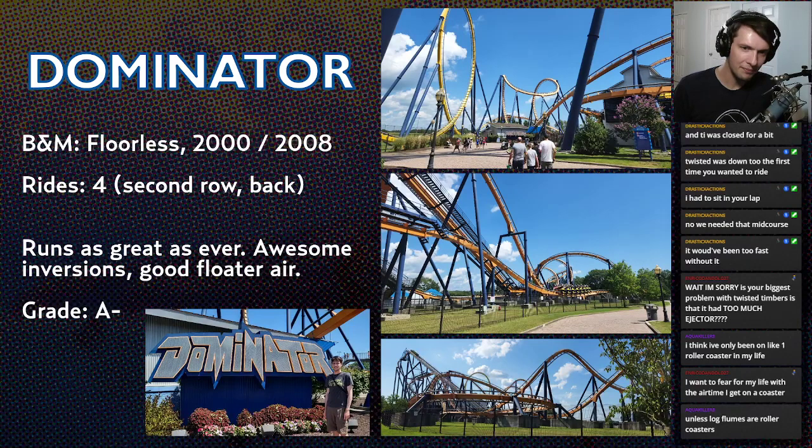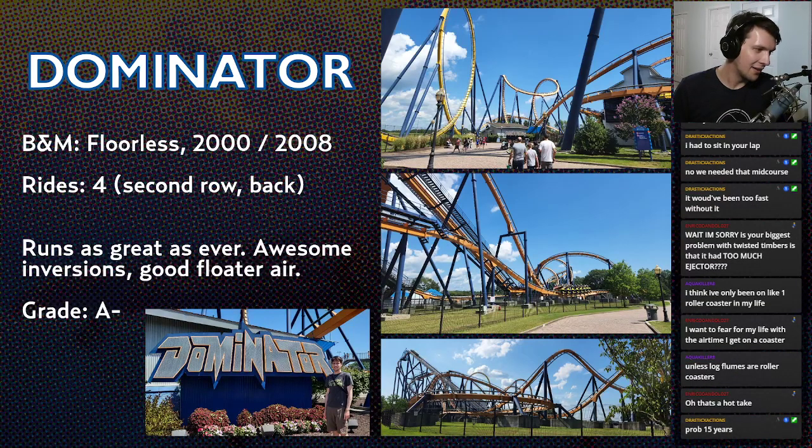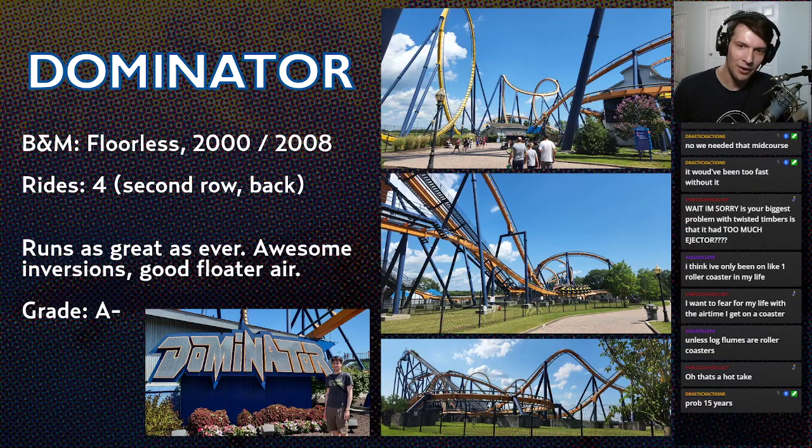since they moved it from Geauga Lake to Kings Dominion. I hadn't been to Kings Dominion, so it's been probably 15, 16 years since I rode this thing, and I've been looking forward to it for a very long time. And happy to say that it runs amazing. I had so much fun on this. I was so glad to get back on it and ride it some more.